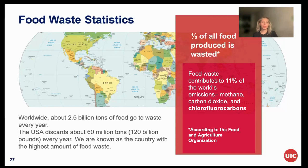Now hopefully we can all reduce food waste by looking at this statistic. 1/3 of all food produced is wasted. Food waste also contributes to 11% of the world's emissions. Worldwide, about 2.5 billion tons of food go to waste per year. The USA alone discards about 60 million tons, which is equivalent to 120 billion pounds per year. We are also known as the country with the highest amount of food waste.